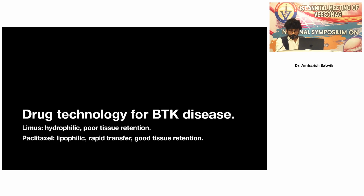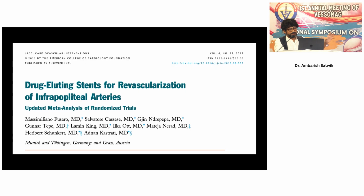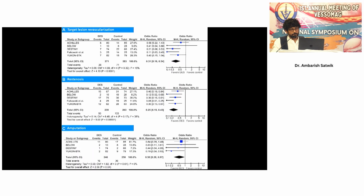Controlled release of the drug balances the need to inhibit these proliferating smooth muscle cells, but at the same time, it allows the intima to grow, the endothelial cells to grow, reducing the risk of late complications such as thrombosis. And these are some of the early trials in the early 2000s of the drug-eluting stents, which came before drug-coated balloons in the below-the-knee segment.